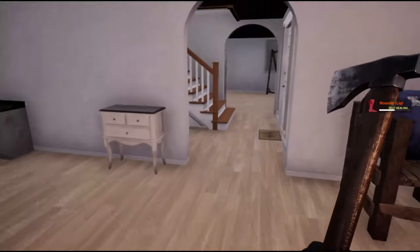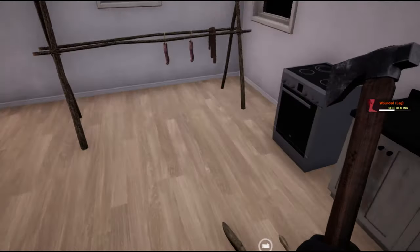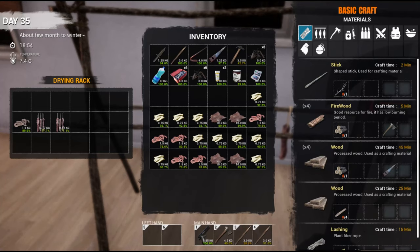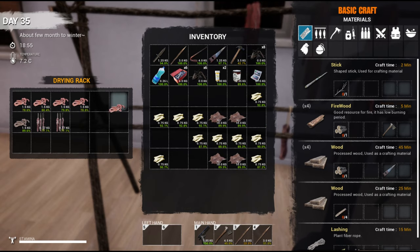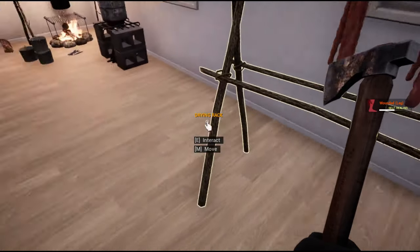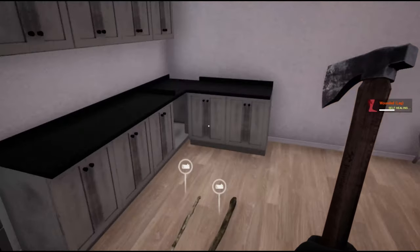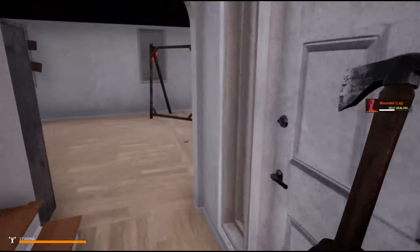Okay, we want to get some of that meat too for cooking up. Let's throw some more of these intestines on here. That'll be good for making rope, I think, is what that's for. Get ourselves a bow, we'll be good. Even though it's not going to be really something for hitting any camps or anything, but... Oh, wait a minute. That leather rack.